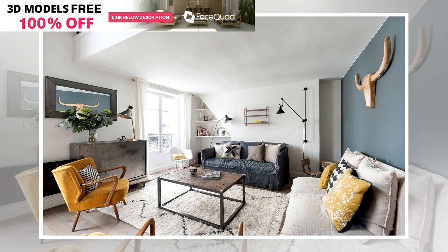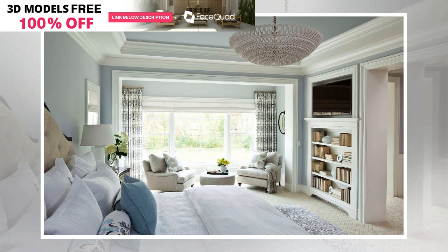Take the picture above, for instance. While all the accessories have varying shapes, they have a unifying color.